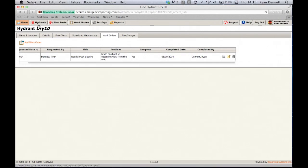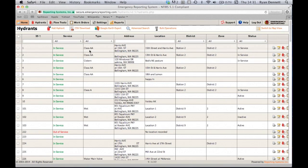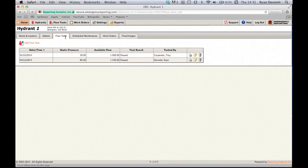And also, let me see if I can go back and I'll find a hydrant where we have done flow testing, and show you what that's going to look like. All right, so here's one. It only has two, but any time that a flow test has been done, it just adds another line here showing what the flow test is.